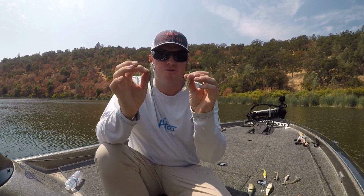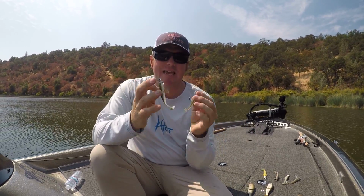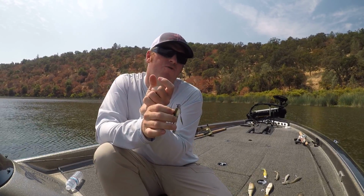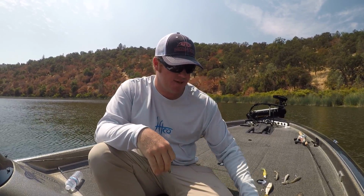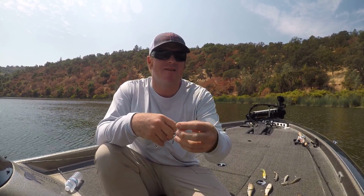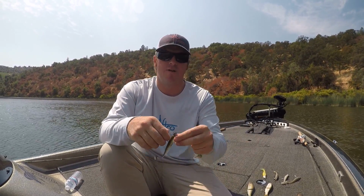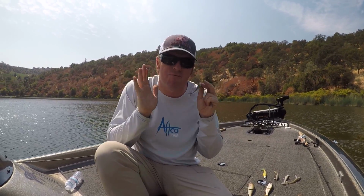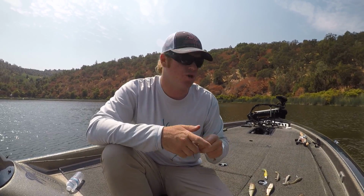Now size-wise, again, you're just matching bait. You want to be the same size as the bait that they're targeting or slightly larger. If they're eating 2-inch minnows, I'm not throwing an 8 or a 10-inch Huddleston. If they're eating 2-inch minnows, I'm throwing a 2.8 or a 3.8 or a little 4-inch. Still very small, that right size category to where it's natural. It looks right in the water.